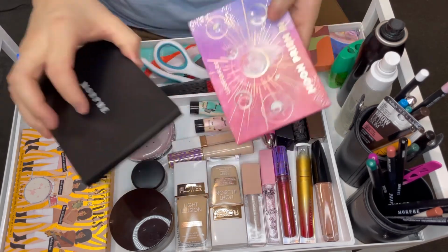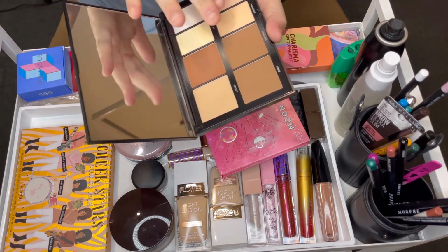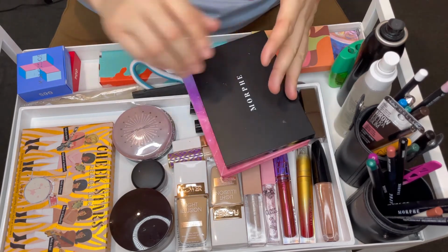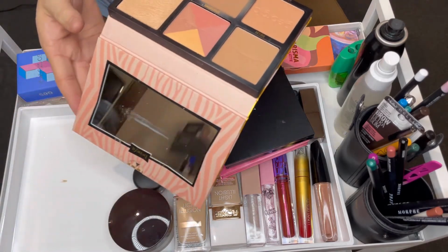Then we've got this one here from Morphe that I kind of switch out with these two. So I use both of these two. This is my contour and bronzer palette. And then we've got some highlighters here as well. And then we've got my Benefit Cheek Star palette as well that I got at the start of this year or the end of last year. I can't remember. But I love this palette as well.